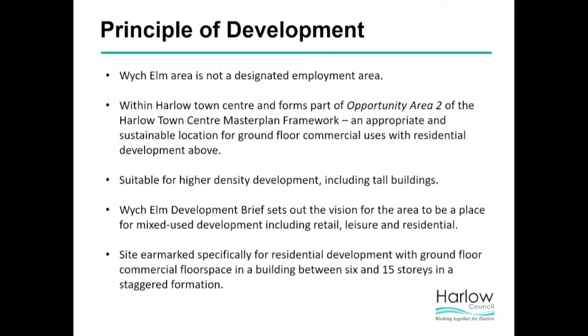The Wych Elm development brief, which is a supplementary planning document, sets out a similar vision for the area to be a place for mixed-use development, and the site itself is specifically earmarked for residential development with ground floor commercial floor space in a building between 6 and 15 storeys.